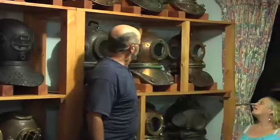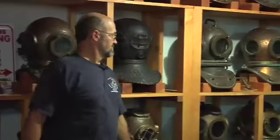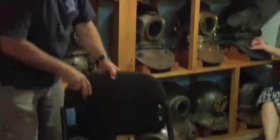This one you can see has got the crap beat out of it, which is the patina. It makes it look nice. But I wouldn't want to be diving with this helmet too much more because it's starting to get to the point where it's starting to wear out. So there's this one here. If you let me turn this chair around.